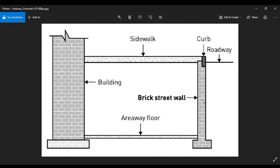Now, over here, you have the retaining wall. And this is really key. Here's your roadway, your curb, but here's the key. All this area here is dirt. All this area here is air. Open space. It's a vault.